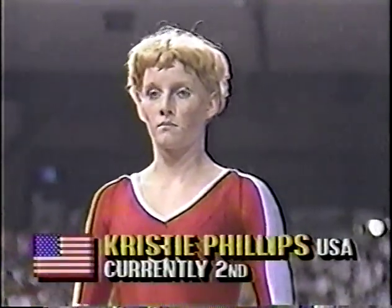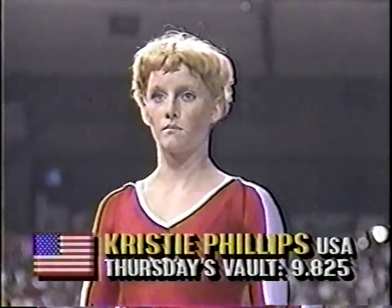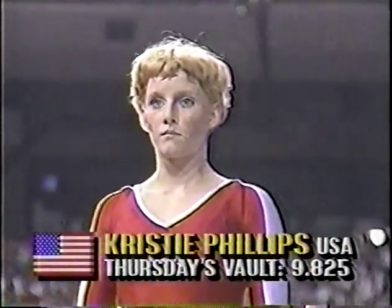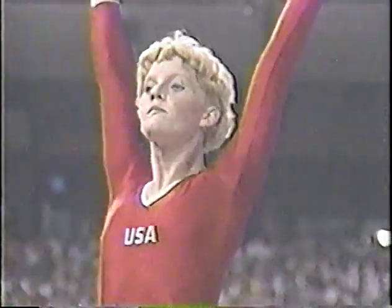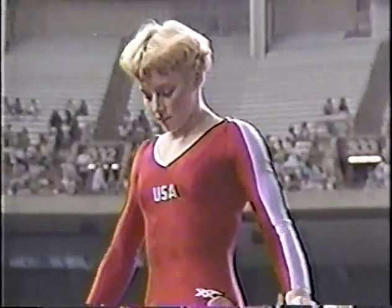Now, as she prepares for the vault, let us tell you that in women's gymnastics, they take 2 passes at the vault and take the best score. She had a 9.825 Thursday night on the vault in the optionals. Christy has really improved in this event. Ever since they came out with the round-off approach vault, she's become much stronger.